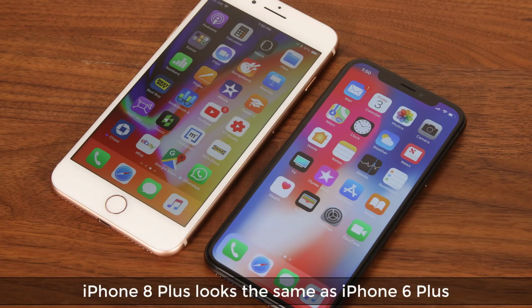It's identical to the iPhone 6 Plus from years ago. If you buy the iPhone 8 Plus over the iPhone X, you will regret it later. You are going to have the buyer's remorse. So get the iPhone X now for maximum satisfaction.